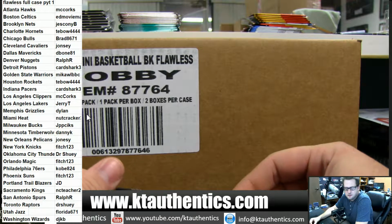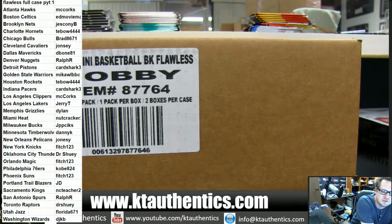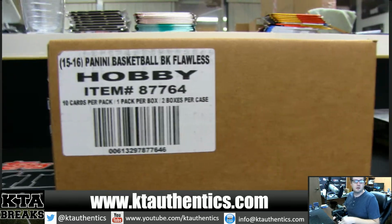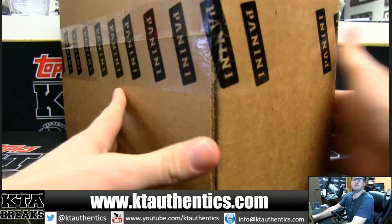Okay, guys? Any card without a logo gets treated as a college card. So those are your teams on the left. This is a full case. Good luck, everybody.